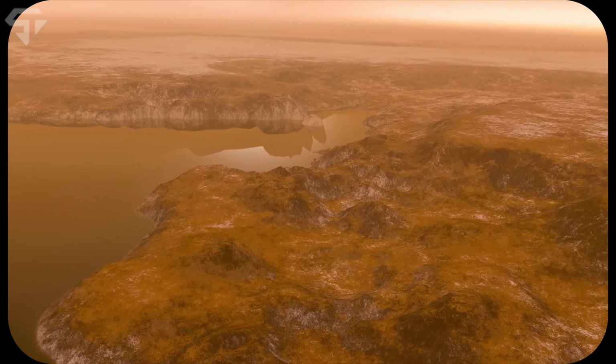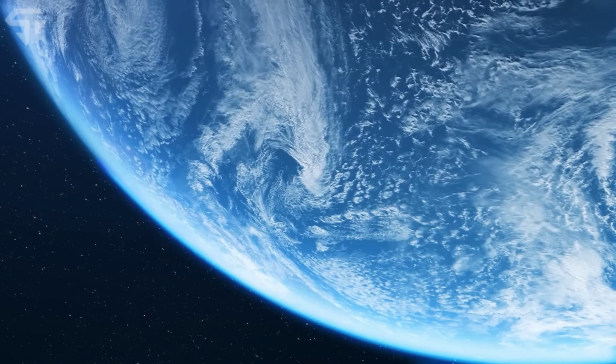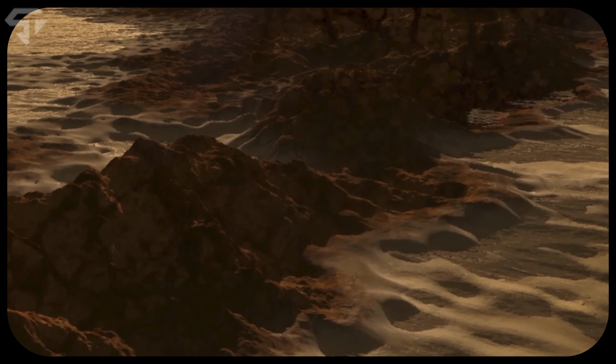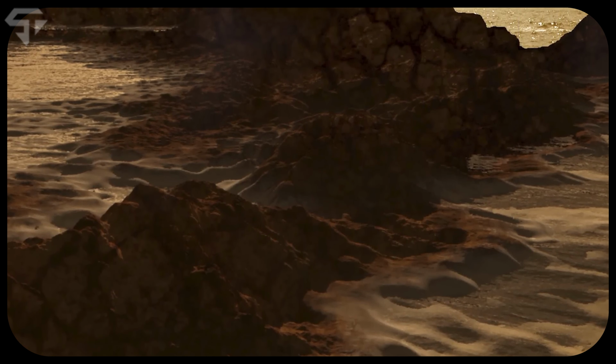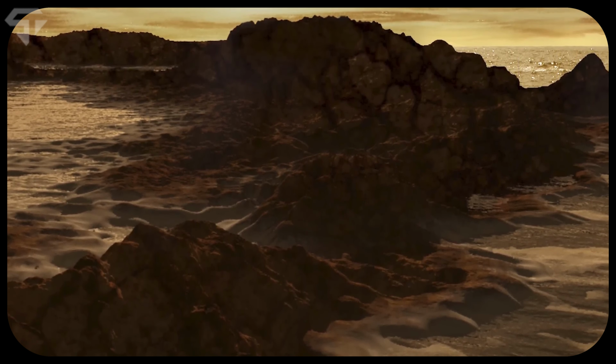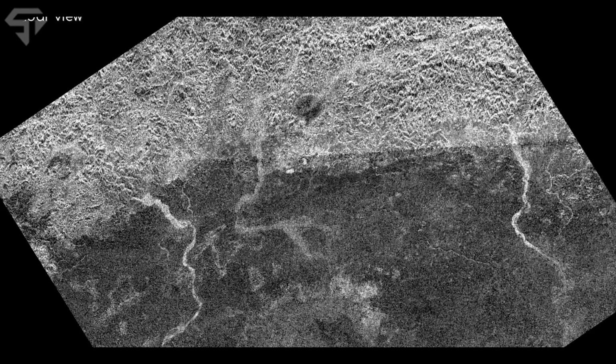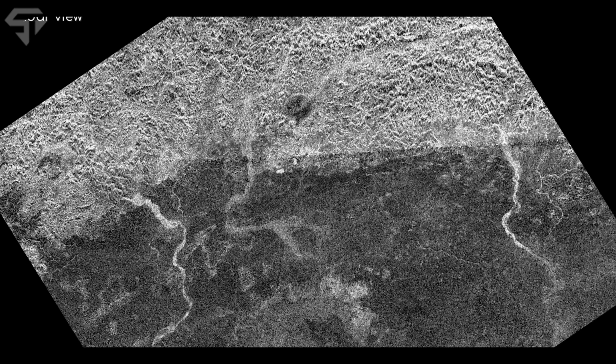Titan also has different settings, just like Earth. Along the moon's equator, there are both rocky seashores and huge fields with long dunes made by the wind. But this isn't sand, it's granular organic matter that fell from the sky and landed on top of the rock of frozen ice. There is no solid answer to the question of what this stuff is, where it comes from, or whether it might be able to support life in the right conditions.